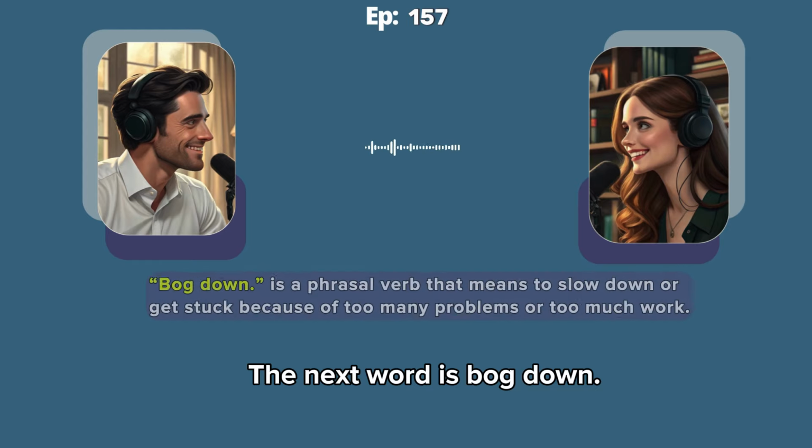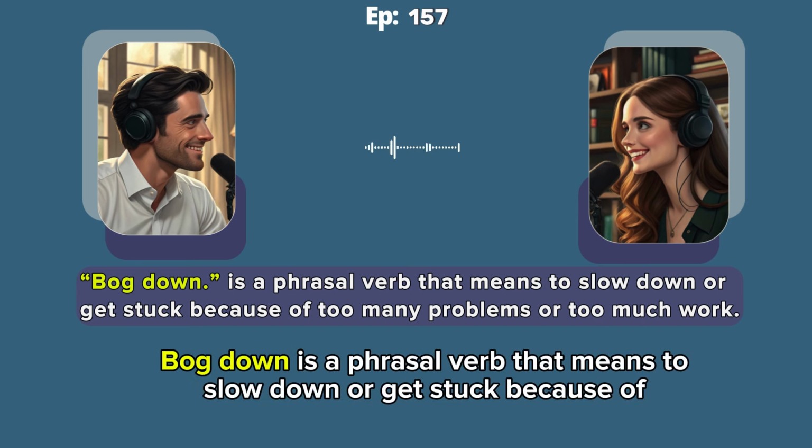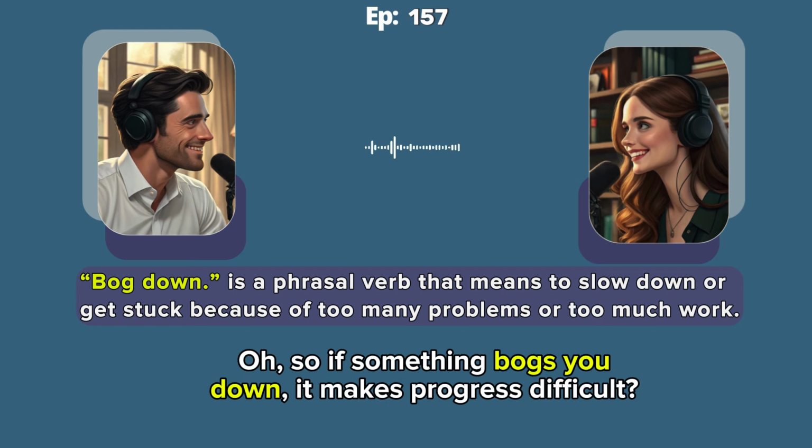The next word is bog down. Bog down. Bog down is a phrasal verb that means to slow down or get stuck because of too many problems or too much work. Oh, so if something bogs you down, it makes progress difficult?